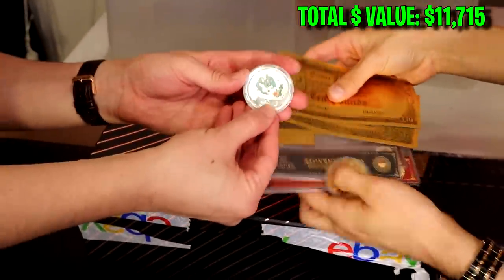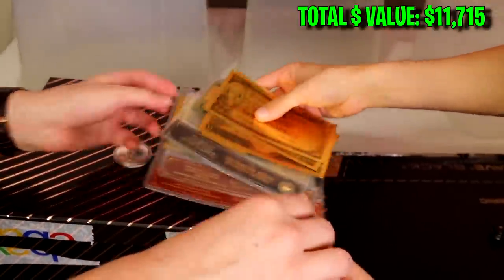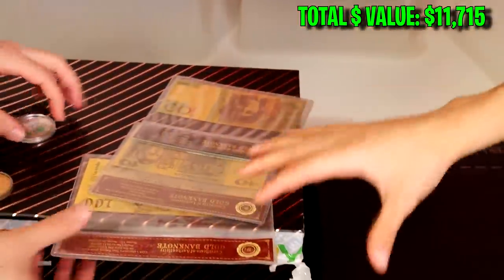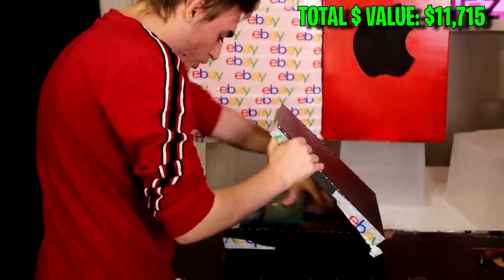That's a silver coin. And a gold coin and gold notes. Oh dude, my goodness. Dude, show me that gold coin. Guys, there's a literal gold coin right there. Whoa. Gold banknotes. Look at how many. These are all gold. Dude, these are gold as well. Oh my goodness, dude. They're all gold. These are gonna be worth heaps.